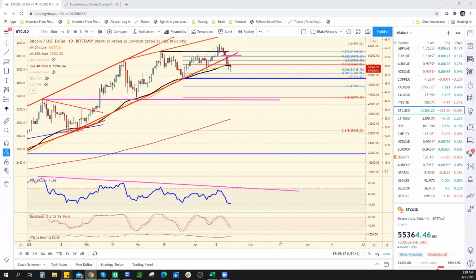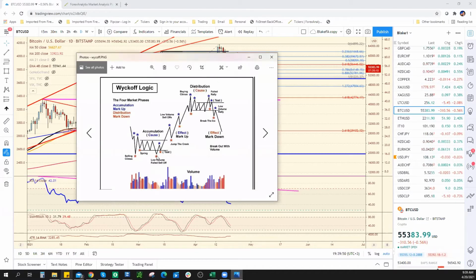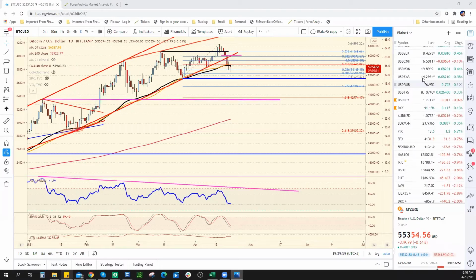She said the Wyckoff, the U.S. dollar Norwegian krone. Yeah, like a spring, or I like to call it a slingshot. It's like a Wyckoff could be here. Hold on, let me pull that up really quick. Yeah, low volume failed sell-off is right here. So I think that's where we're at, and that's what may have been put in with U.S. dollar Norwegian krone.